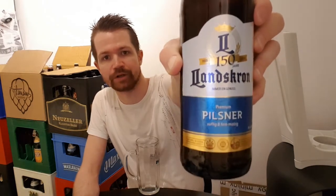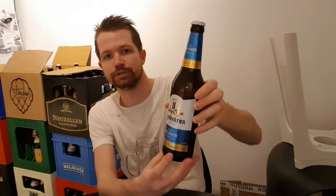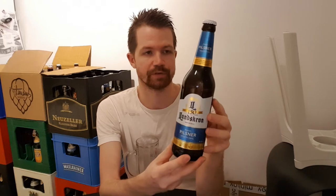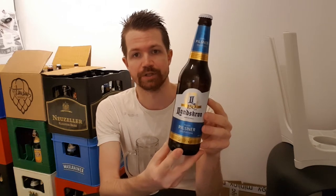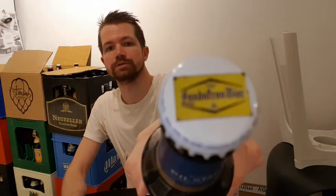Looks like this, very classical looking, with blue, gold and white, a real classical color combination, also a classical bowl shape for the North German Pilsners, even though this is coming from the East of Germany. It's got a classical North German Pils look of the bottle, in my opinion. Show you the top cap there as well.